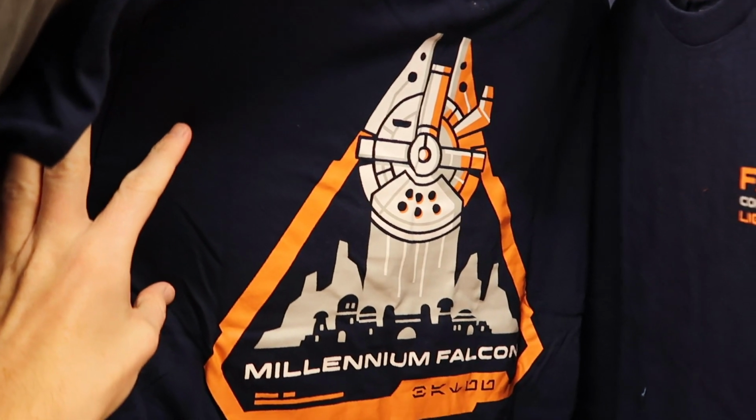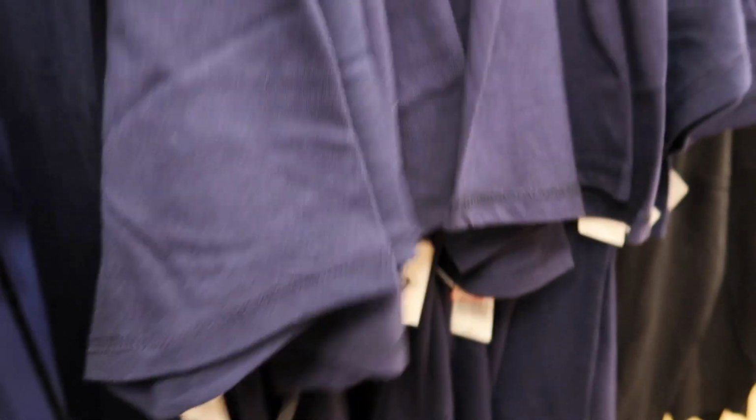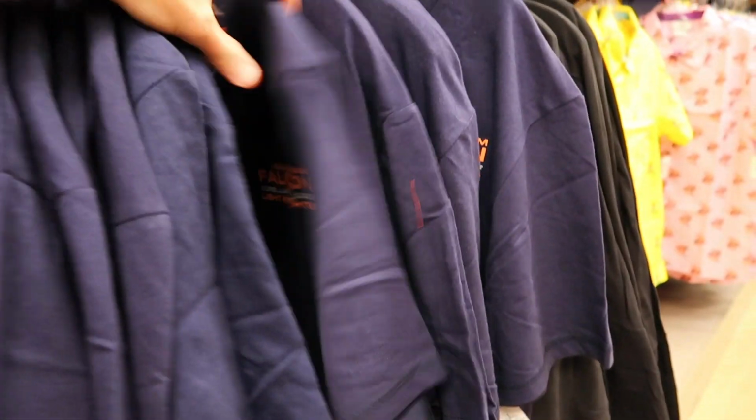And you see on the back there, Black Spire Outpost. That's actually kind of a cool shirt here. That's $19.99, originally $39.99. And yeah, that's mostly smalls and mediums.